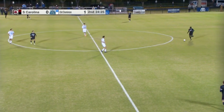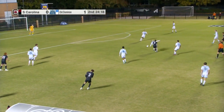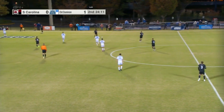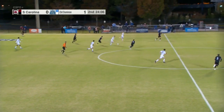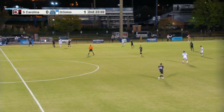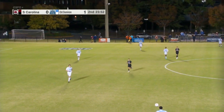Time dwindling here, important points, maybe slipping through the fingers of South Carolina. They will continue to press forward. And only being really, aside from the goal and maybe one or two other shots, has not been able to take advantage of everybody being up front. Maybe they will now. Long run. Beckett will drop it off. Good reaction, though, by the defense for Carolina that was able to get back and cut them all off. Fast break was not going to happen.